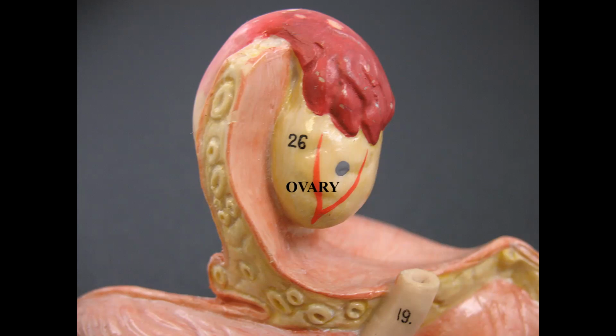And as the woman gets older, she releases less and less eggs, and the eggs that are released are wearing out. That may not be the case at all. It may be that she's still continuing to produce eggs. But anyway, this is the ovary.